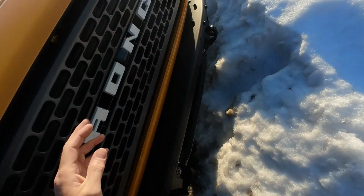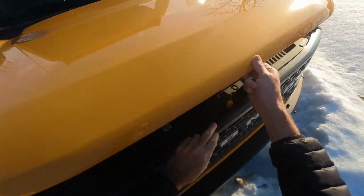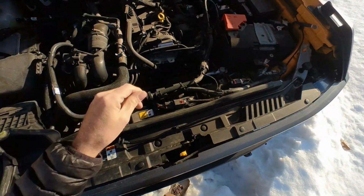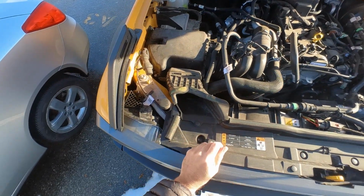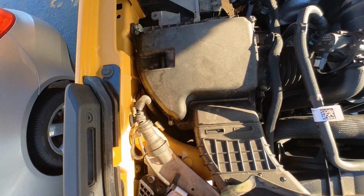First step, obviously, is popping the hood and propping it up out of the way to get access to the airbox. Both the 2.7 and 2.3 liter EcoBoost engines use the same filter element, and both housings are located inside the passenger side fender.